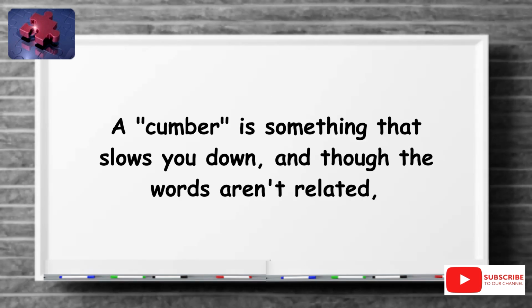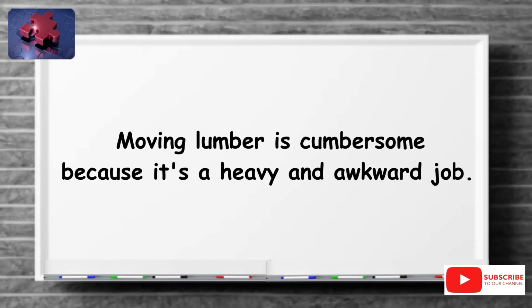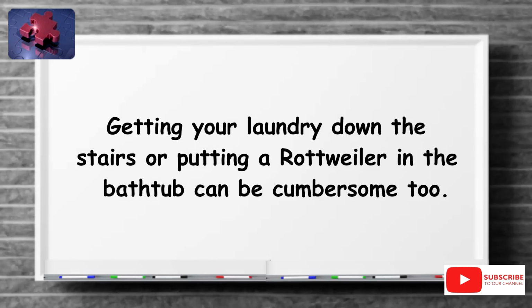A cumber is something that slows you down, and though the words aren't related, lumber includes big pieces of heavy wood, which might slow down the person carrying them. Moving lumber is cumbersome because it's a heavy and awkward job. Getting your laundry down the stairs or putting a Rottweiler in the bathtub can be cumbersome too.